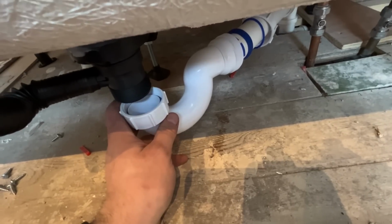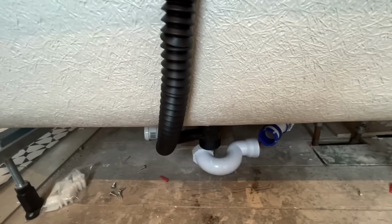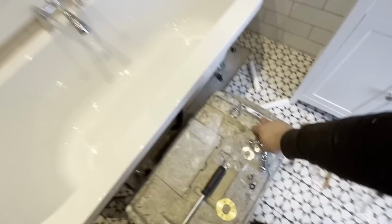So get that fastened in there, get it all tested out. Test the overflow, make sure we get a full bath emptied, make sure there's no leaks. Fingers crossed. Right, so just getting on with fitting the shower valve.